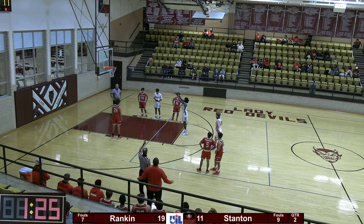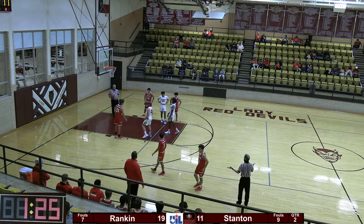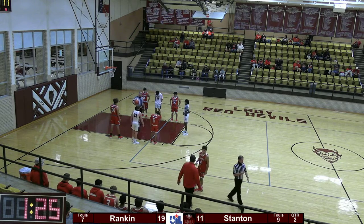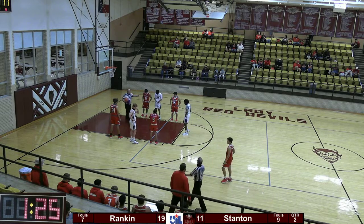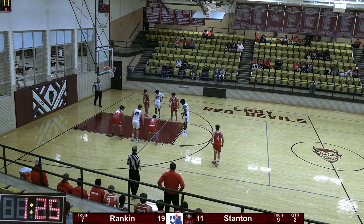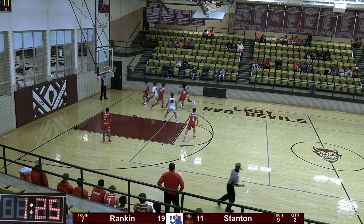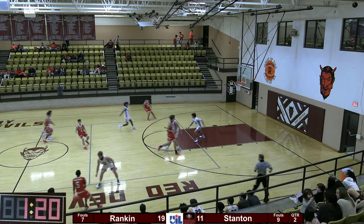Number 5, Goodley at the line. Oh, that's another one he missed. Goodley continuing to be at the line, looking to take his second shot. That's another one we missed. You know, I'm sure that somebody down there is keeping stats on how many free throws we've missed.